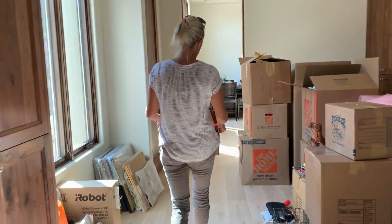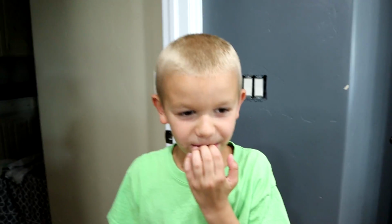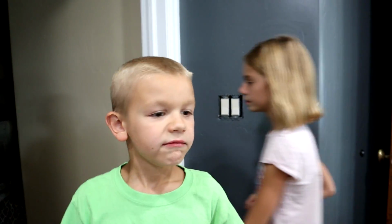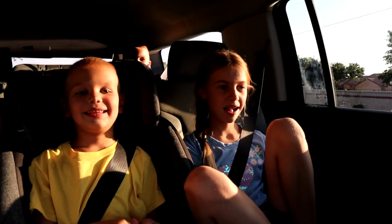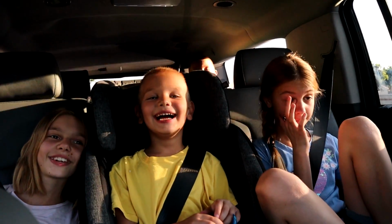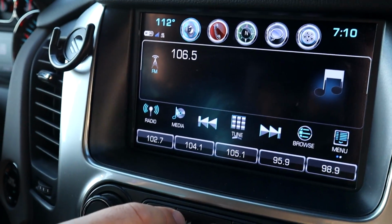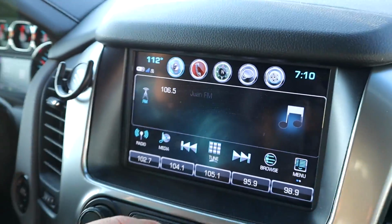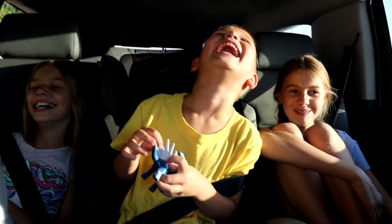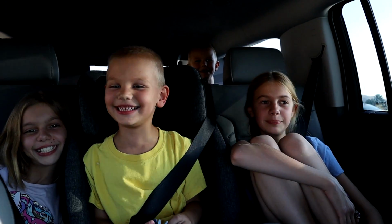All the canning. A bubble? Is that the first bubble you've ever blown? No. Nice. It's like the exact same channel. One is faster than the other one.